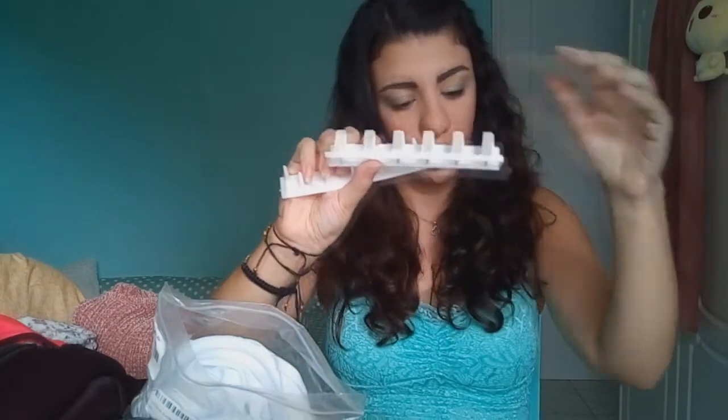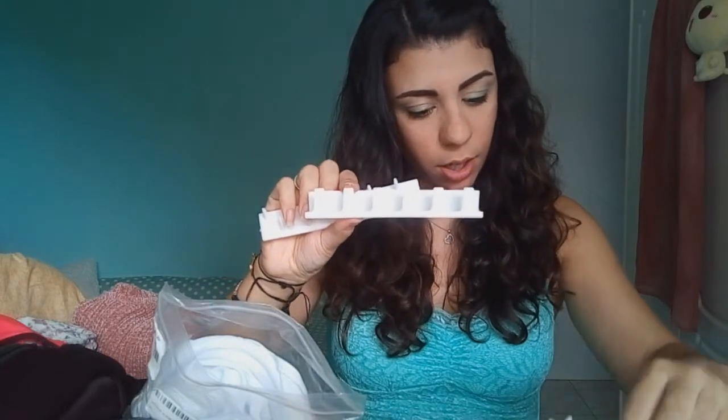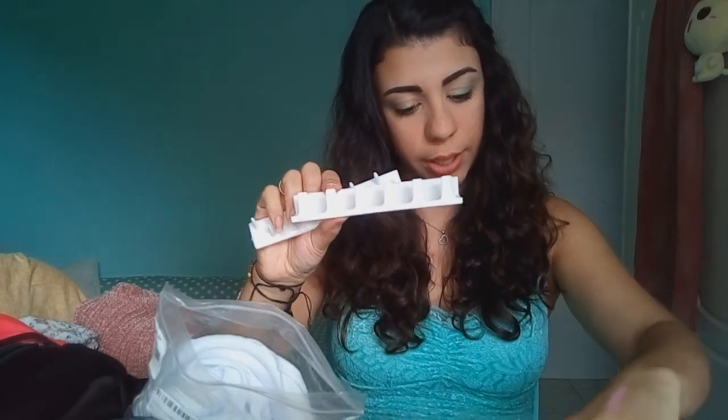Another thing that I got are those hangers. They are hangers for your jewelry. I think that was it for the stuff that I bought from eBay and other local stores.